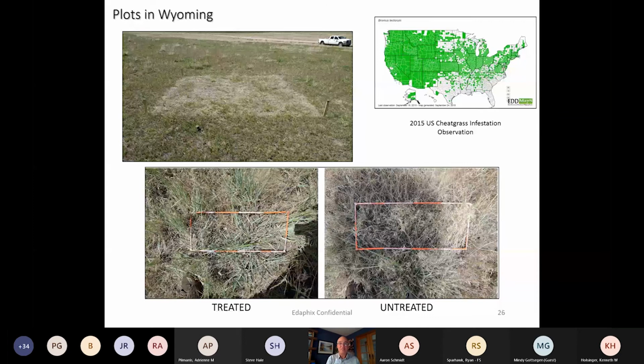I'd be remiss if I didn't show you some examples, and I'm not a good salesman, so I'm going to fall back on data. So this Wyoming example, if you look at the upper left square, clearly something happened between those four stakes. We applied a micronutrient solution, and what I draw your attention to is that there are still green plants growing inside that square. Those are the perennial grasses. So this approach is not harmful to the perennial grasses, quite the opposite.